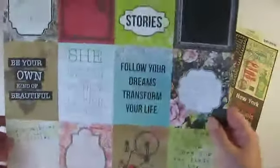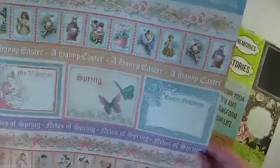Very cool. Look at these journaling cards. These are beautiful, Tina. Thank you. Some more Graphic 45. Wow. Beautiful. Thank you, Tina. And this is, I don't think it'll show, but it's white with a, oh, what's that word? Like a varnish, different patterns on it. It's very cool. And as well with this craft paper. Very, very pretty. Thank you, Tina.